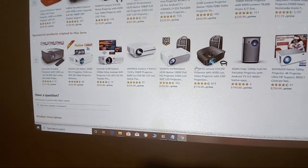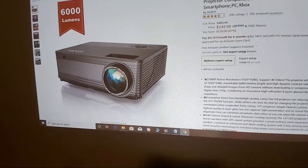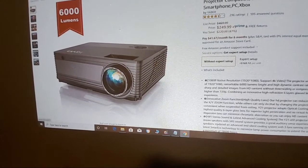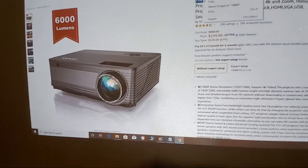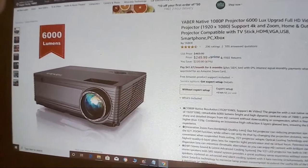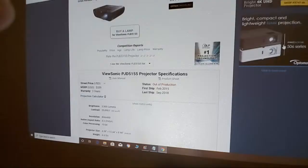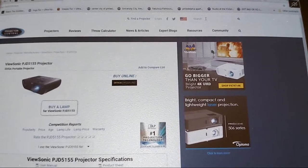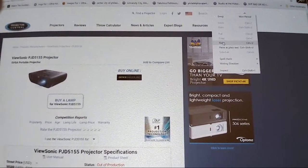Go back up here real quick. Internet's a bit laggy right now. Let me copy and paste this particular projector. This is what it's called. I'm going to copy and paste it, and take it over to Projector Central. This is how you find out about projectors. Then go up here to the search bar and pull up that projector. Paste it. Let's see what comes up.